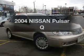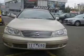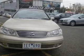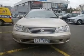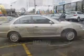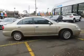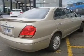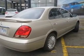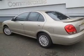Envy of your friends in this 2004 Nissan Pulsar. You can be accelerating down the highway in this excellent vehicle with a reliable engine connected to a smooth shifting automatic transmission. Plus, enjoy these notable features that are included in this ride: a CD player, central locking, climate control, cruise control, power windows, an adjustable tilt steering wheel, ventilated disc brakes.